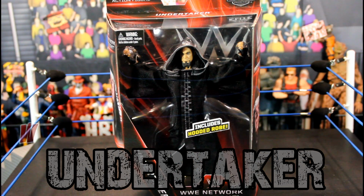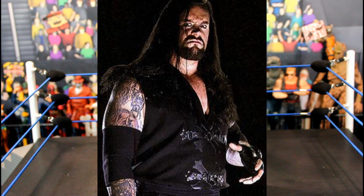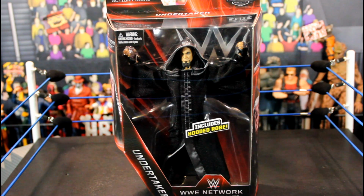Hey guys, this is Chase. I'm that guy with the gloves. And today, we're going to review the WWE Network Spotlight Undertaker. The reason I'm so excited about this figure is that he comes with a shirt that's basically what he was wearing during his '97-'98 run. I'm so excited about that because I've wanted that Undertaker from Mattel for so long. This is the closest thing we've got to it. So let's get a good look at the thing.